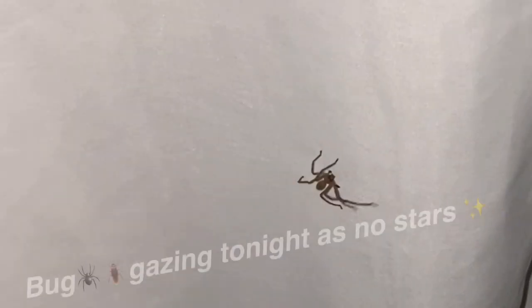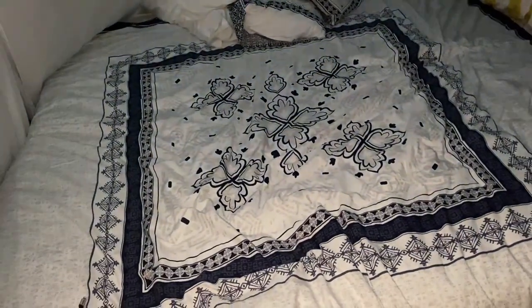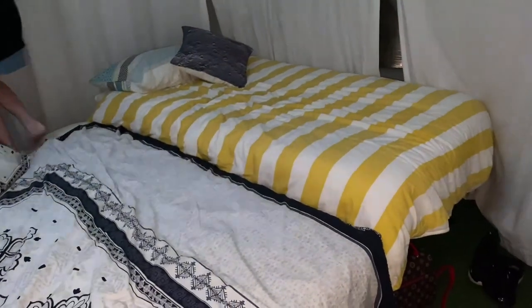Instead of stargazing, we've got bug gazing. This is our bed where we're going to sleep. This is a king size bed and a bed for my daughter, a single bed that we've added. We've just put those curtains around for privacy and because we won't be able to see the stars on the roof. So we're just gonna go to sleep and hopefully tomorrow morning everything's good and we can go home.